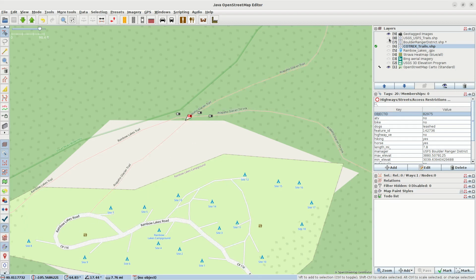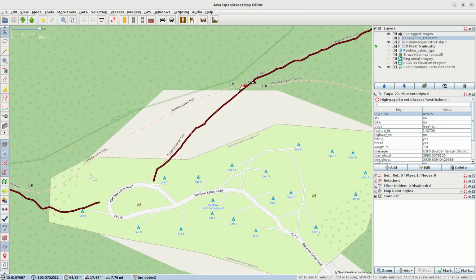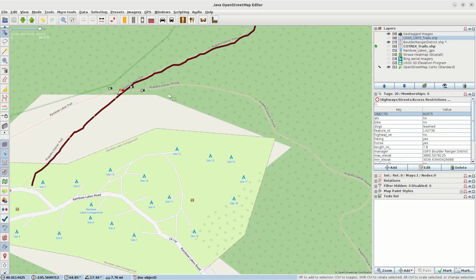So let's take a look at data from the US Forest Service. This is publicly available. I downloaded it last week, and it shows up in red with the black casing. So the Forest Service suffers from some of the same issues that COTREX does, namely that it depicts this little segment of trail on the western edge of the campground that does not exist, and it fails to depict this section of the Rainbow Lakes Trail that does exist. But furthermore, it is missing this connector trail.